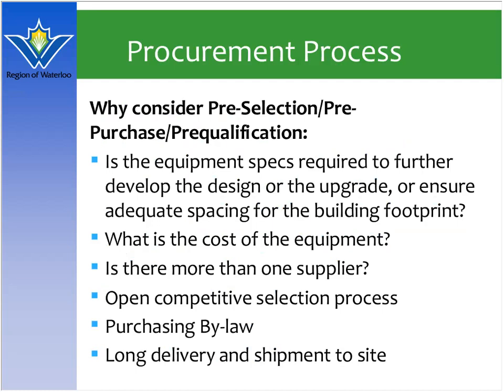The region also reviewed the procurement of goods and services required for each of the phases of the projects and contracts. We had to consider what, if any, equipment needed to be determined to further develop the design or confirm the size of the equipment to fit in the building footprint, or whether there was a long lead time for the manufacturing and delivery of the equipment that could impact the overall construction schedule. Since we were governed by the regional purchasing bylaw, we needed to ensure that we had an open and public competition where we could name at least 3 vendors that could supply the equipment specified. Typically, if we had to pre-select the equipment, we would then obtain council approval for the procurement to purchase the equipment.